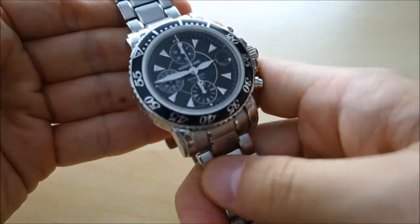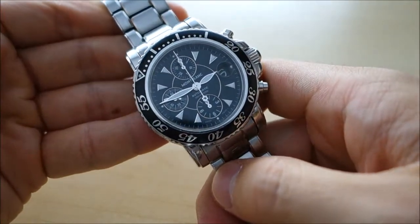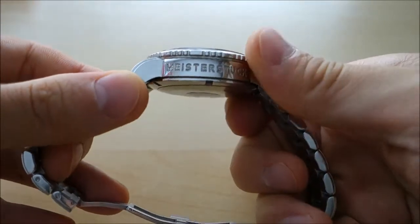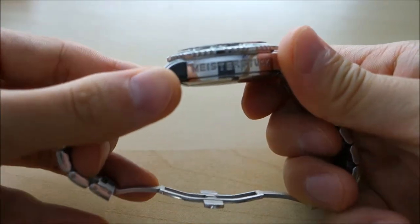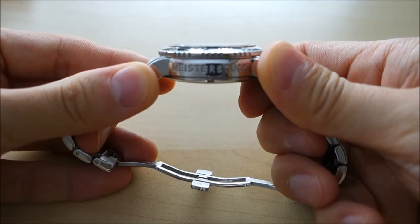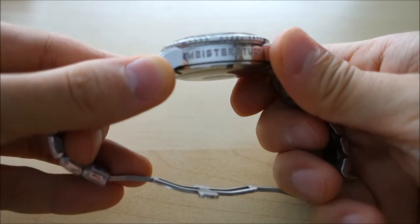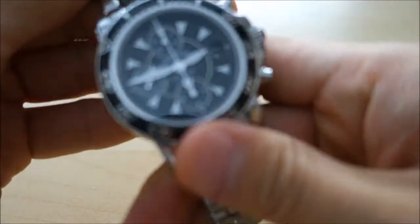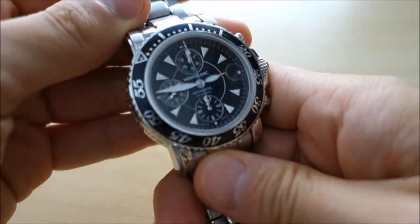And also, not to mention, it's the most streamlined 7750 that I've reviewed. Certainly the thinnest I've had. If anybody knows what the thinnest 7750 watch is, I'd like to know, because most of them don't seem to be able to be designed in a thin way, and this is the thinnest I've seen, just under 15 millimeters.